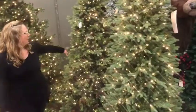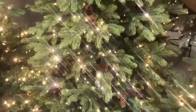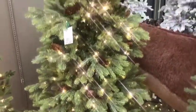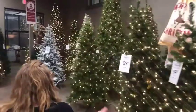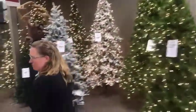I also want to point out this tree behind it, which has LED lights. And it also has nice pine cones added as an additional feature. All of these trees here on my right-hand side do come in unlit. If you're looking for an unlit tree, we do have a very wide selection of unlit trees to choose from.